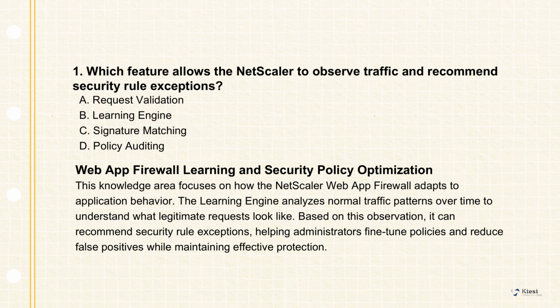It is, because security is usually the number one reason people buy a NetScaler in the first place. You have an application, it's on the internet, and you are rightly terrified of what's out there. Which brings us to our first scenario here. Question 1. Imagine you're an admin. You have to apply security rules, but you're scared of breaking things for legitimate users. The classic false positive nightmare.